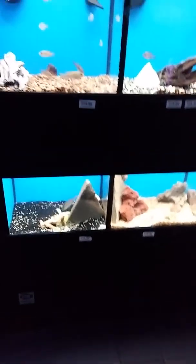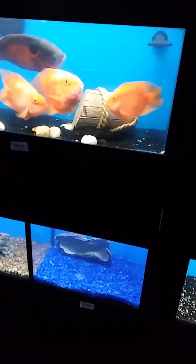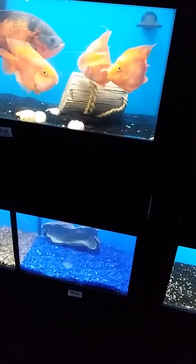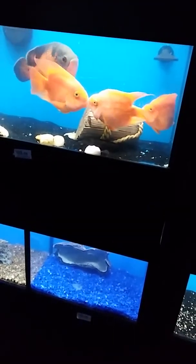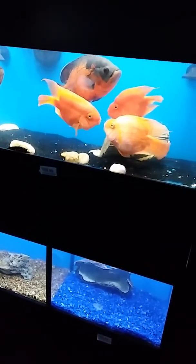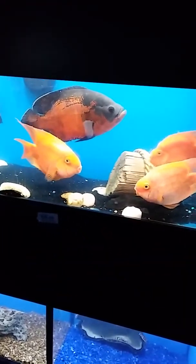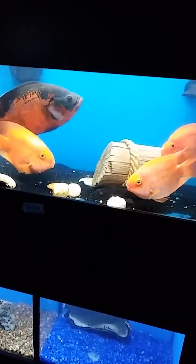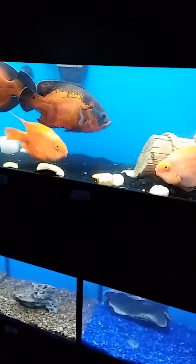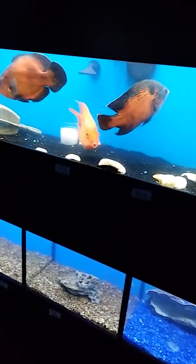I don't know. They're kissing. They're trying to kiss each other. They're kissing. It's a girl and it's a boy, I can tell. That looks like a girl and that looks like a boy. Look how big the fish are. They're freaking huge. Look how big their lips are.